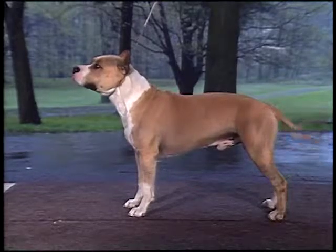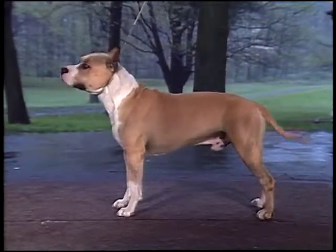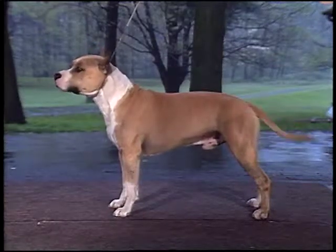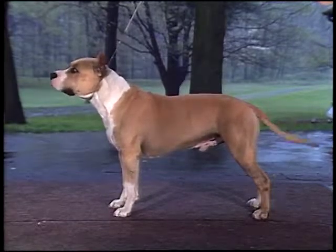Stifles should be angulated so that the rear feet, with their upright pasterns, are just behind a line dropped straight down from the rump as the dog stands naturally. Such a line would also just strike the tips of the toes. Hocks should be well let down, like these.